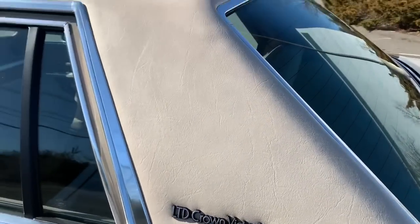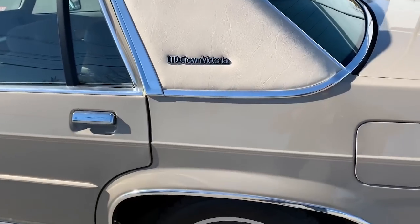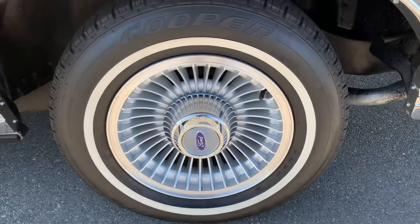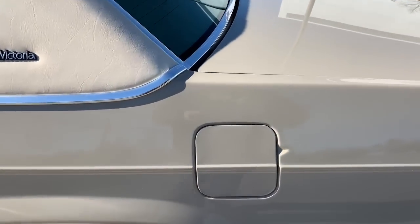LTD Crown Victoria. I remember in high school, a buddy of mine, his father had one of these. And I remember tooling around with it with him. It had tons of miles. It was beat to hell, but it was a cool car to be driving around in.